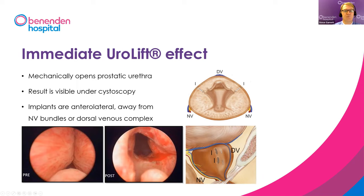The final pictures here on the right hand side, above and below, just show that the important structures, which are the dorsal vein and the NV, the neurovascular structures, which are the nerves that run to and from the penis, are well away from where we're placing these implants, which is why these implants don't cause any impact on sexual function.